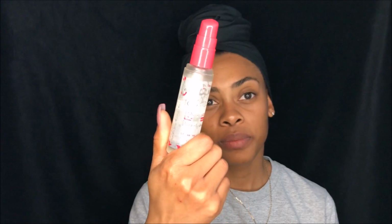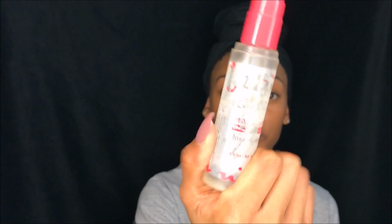Heat protectant. I use this Macadamia Heat Protectant Serum from Carol's Daughter. I don't know if she carries this anymore, so when I run out of this, I might have to find another product for heat protectant. But this is a pretty decent product. I don't use a lot of it because serums tend to weigh my hair down and make it really oily. So I only use a little dab, just enough to protect my hair from the heat whenever I'm going to blow dry and straighten it for my straightening day. But this is the heat protectant that I will be using until I run out of it and I can't find it anymore.